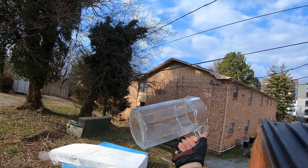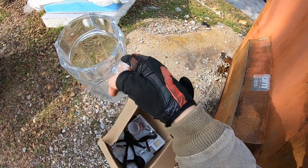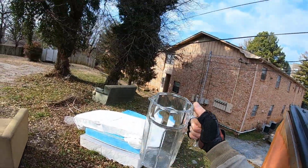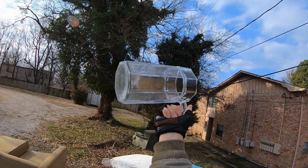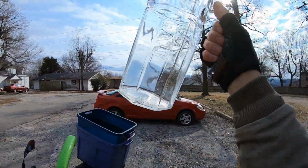Shoot, you know what? I'm gonna have to have that for myself. I didn't realize what that was. I thought it was a blender for a minute. But that's a big old mug picture. I like that unique stuff. What do you think? Score one for Keep Life.